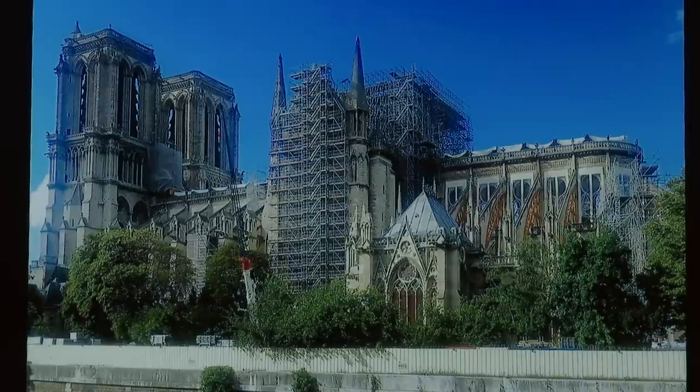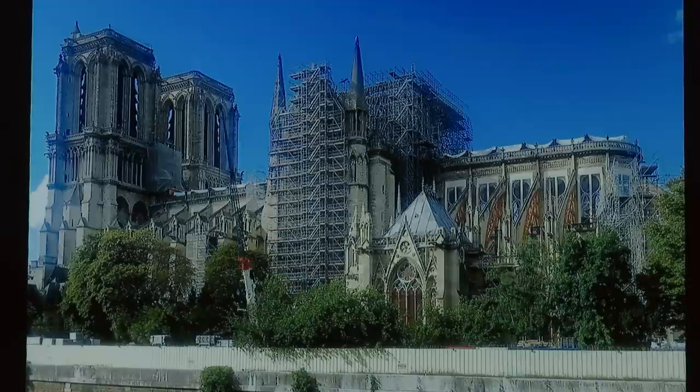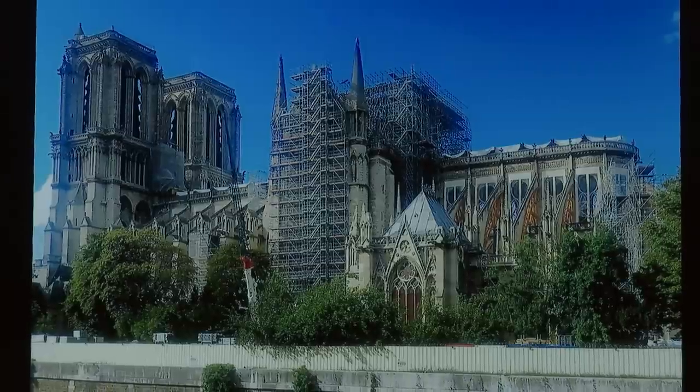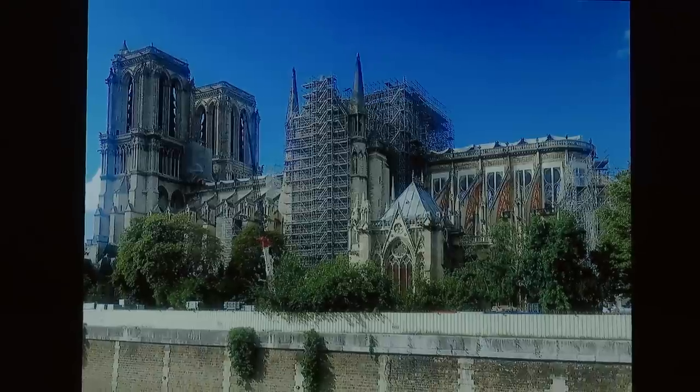Teaching in Paris this past summer on the left bank, I chose to live on the right bank, specifically so that I would get to pass by the cathedral on my morning commute. I made this housing decision prior to the April fire, hoping to see the building daily to advance my own research. Instead, each day I witnessed the ever-changing face of the urgent consolidation effort.